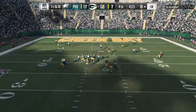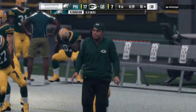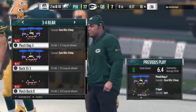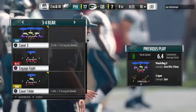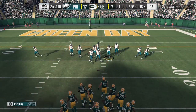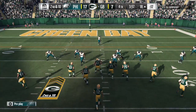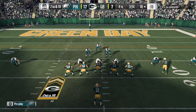Into the red zone, it's Rodgers. And no escaping this time as he'll go down. They got him for a sack. Nigel Bradham able to get in there and drop him behind the line. He took a hit on that last play. Now let's see how he and the offense respond on second. And the D looking like they may blitz.